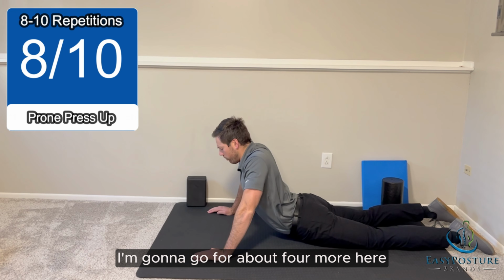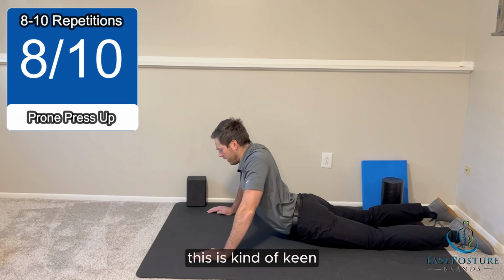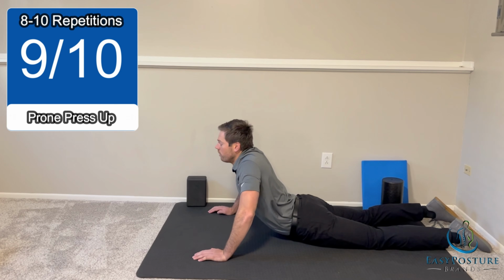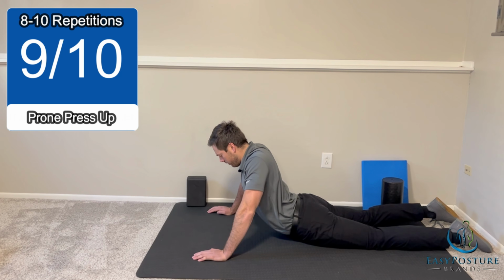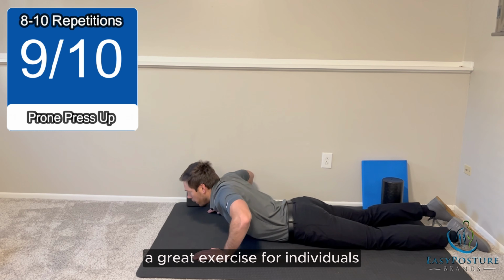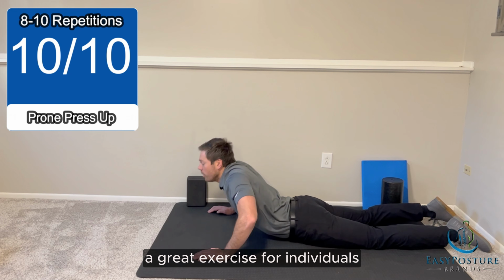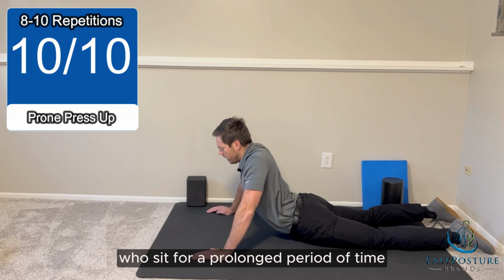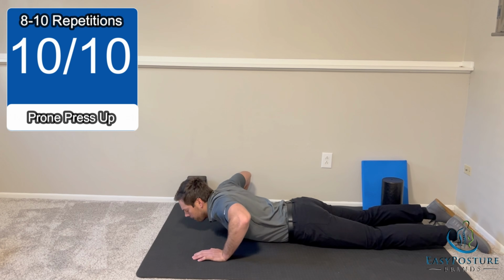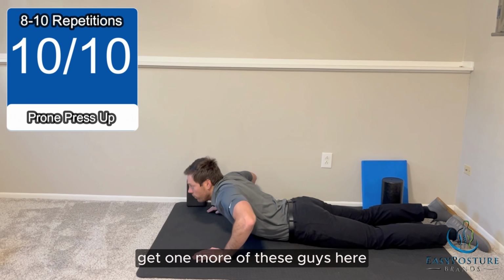I'm gonna go for about 4 more here. Pause for that breath. This is the cadence I want you to go at. And back down. I'm gonna get about 3 more. Again, this is called the prone press up. A great exercise for individuals who sit for a prolonged period of time and have lower back pain associated with that. Get 1 more of these here.